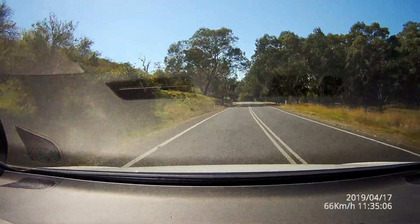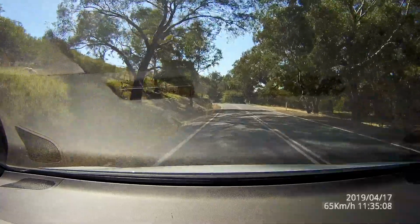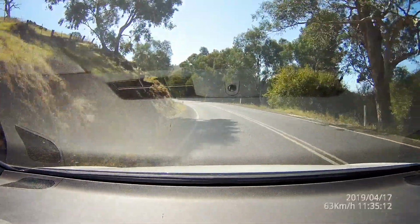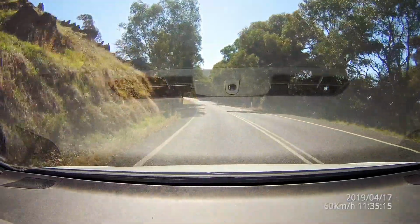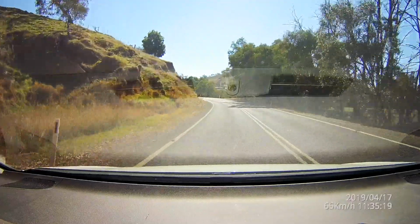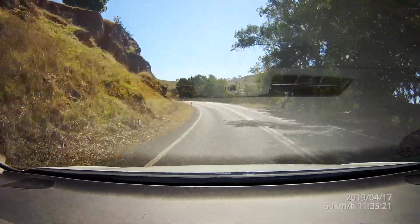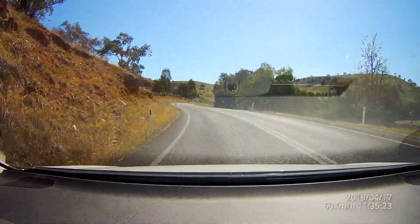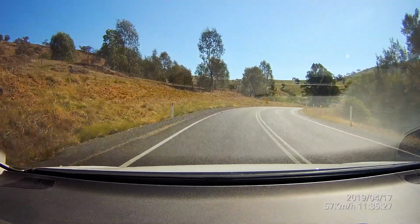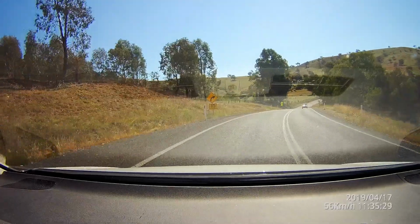I have no idea where we are. We are somewhere probably halfway between Wagga and Gundagai now. We are close to the Murrumbidgee River. And you can see it's reasonably green here. And it looks like we might be coming into some kind of a township, a village of some kind, perhaps.